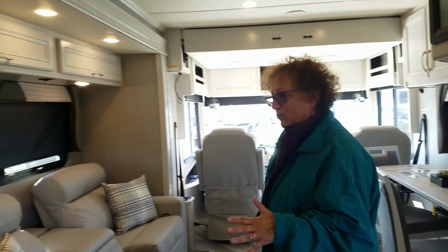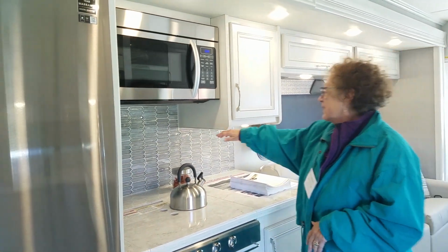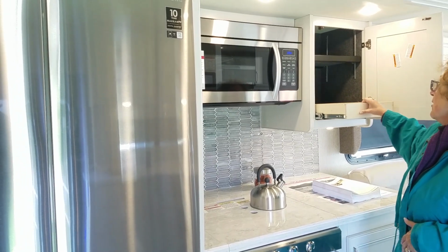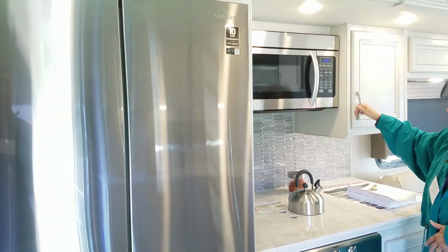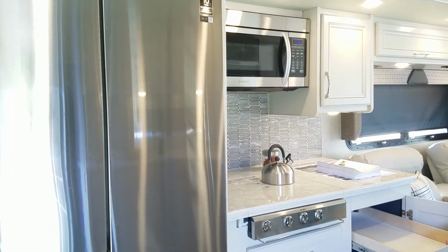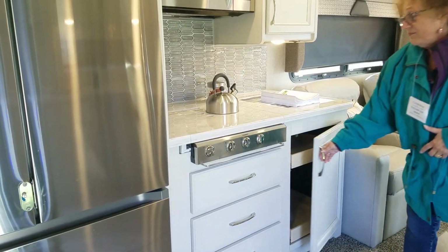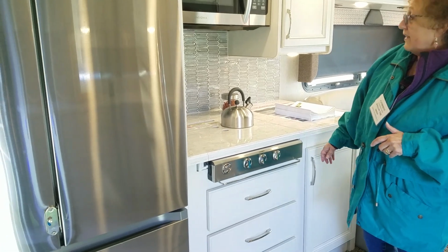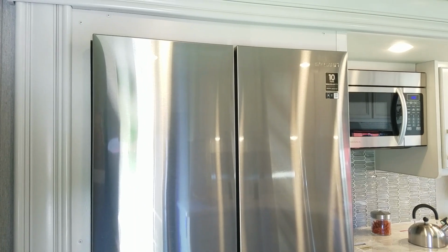When you walk in, it's really nice and roomy. The kitchen is absolutely beautiful. Look at this backsplash. You have nice storage. This pulls out so that things can be accessed without having to stretch. Down here, again, these all pull out. Really roomy. And to give you an idea on brands, it does have an Insignia microwave convection oven, Dinette gas cooktop, but it has a Samsung residential refrigerator.